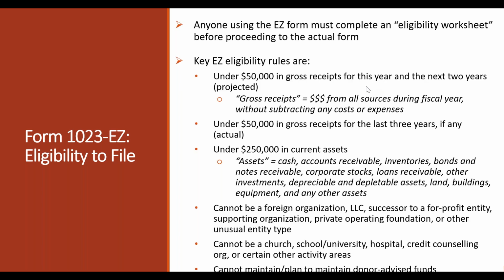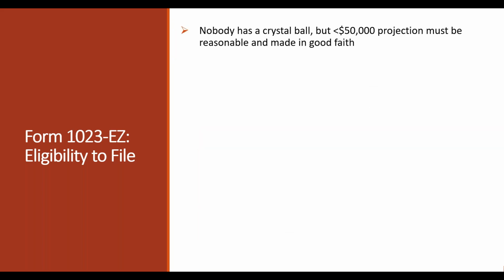Okay, let's keep going. So one question, going back here, $50,000 in gross receipts for this year and the next 2 years projected. One question that I always get is, how do I know if I'm going to stay under 50,000, or what if I'm not sure? It's a projection, right? Projection is the magic word here, which means to some extent it's a bit of a guess. No one needs to have a crystal ball. You don't need to be sure. But the $50,000 projection must be reasonable and must be made in good faith.